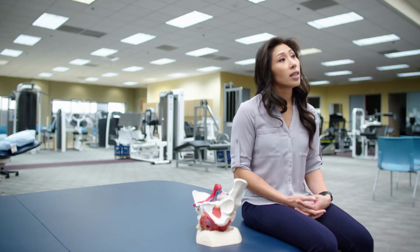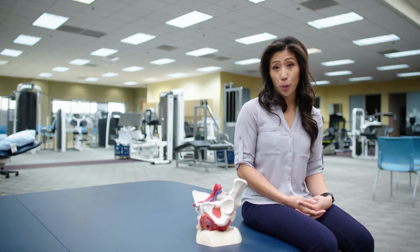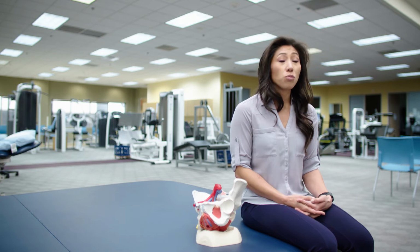When you're done, we like you to practice holding for longer periods of time. We'll start with a few seconds, eventually working up to 10 seconds consistently. To start doing Kegels, we recommend you do 10 quick ones, your 1 second holds, and then 10 long ones, and you do that 3 times a day.